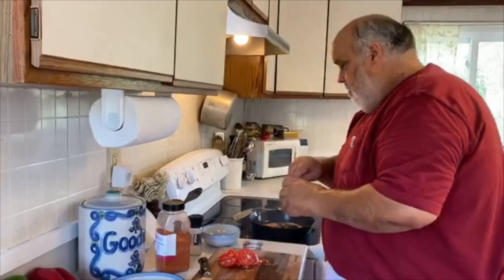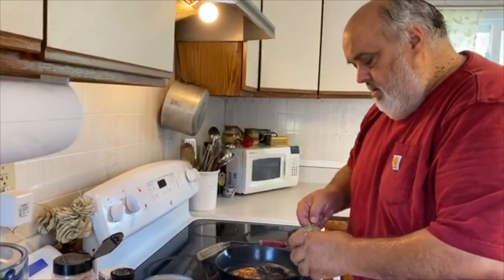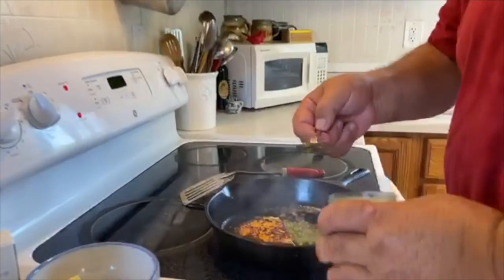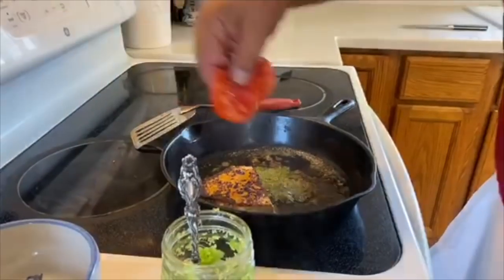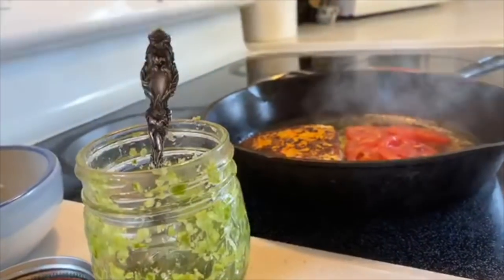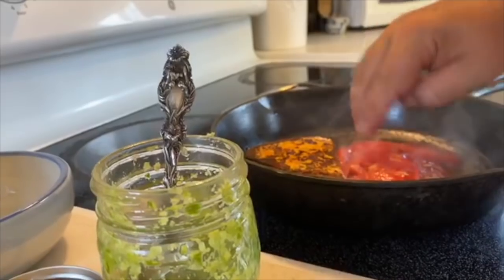And so we're gonna build some flavor here now on the bottom a little bit. And I'm going to lay the tomatoes down. Okay. So I want flavor on the top and the bottom.